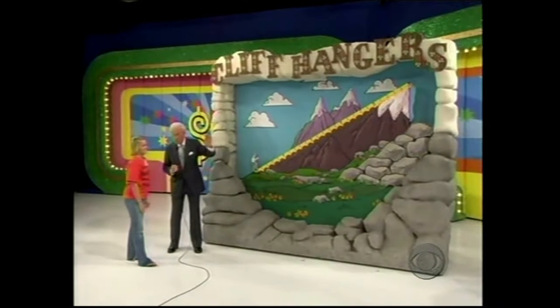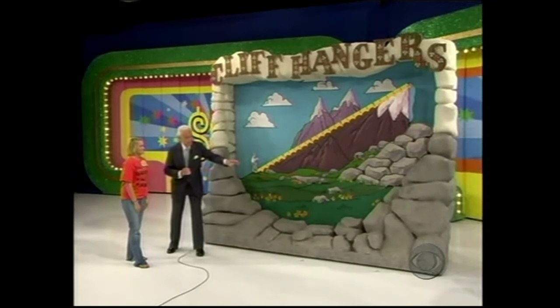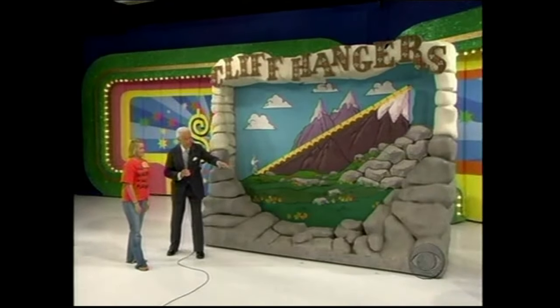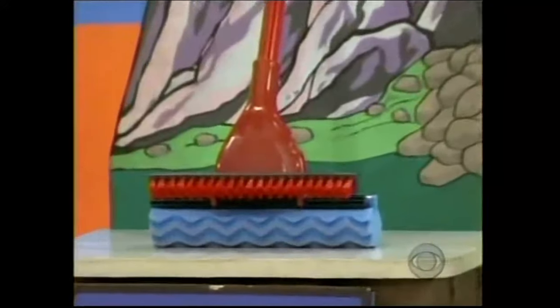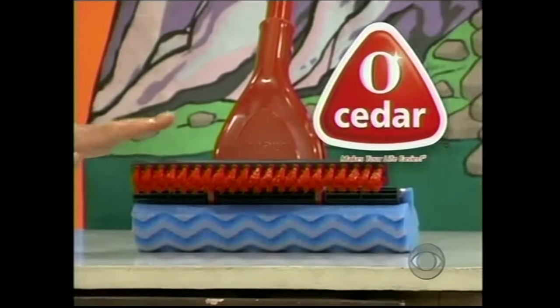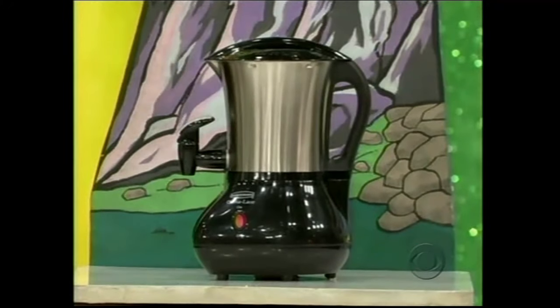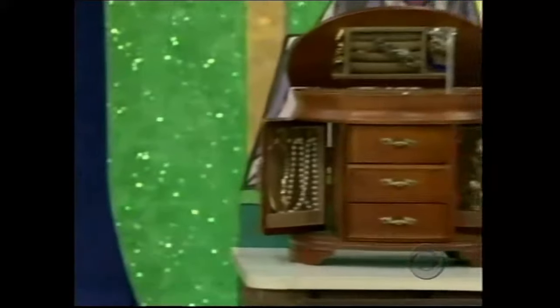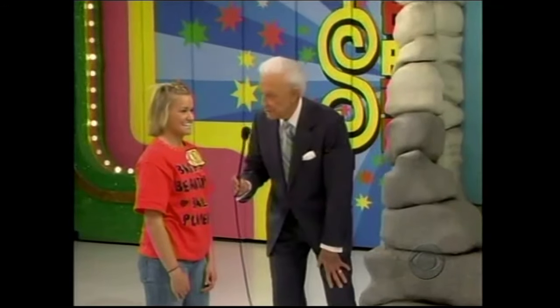As you probably know, if that mountain climber does not fall off the cliff at the top of the mountain, you are on your way to Rio, and he won't fall off the cliff if you know enough about the prices of three prizes that we have over here, the first of which is what? All right, Bob, first, spring clean with a Velita Pro Scrub by Ocedur Roller Mop. Second, the drink maker whips, heats, and mixes your favorite hot drinks. And third, Bob, this jewelry box comes with a walnut finish and plenty of areas to store your precious jewelry.